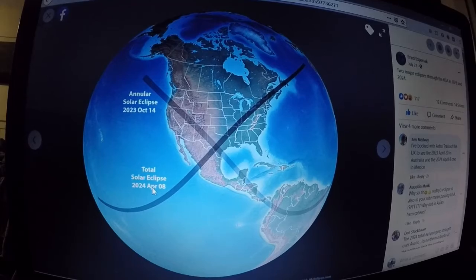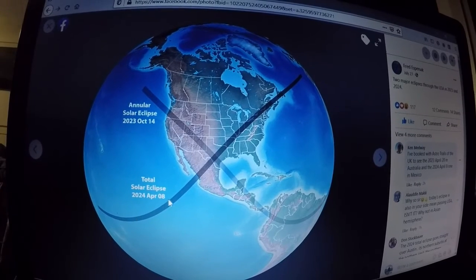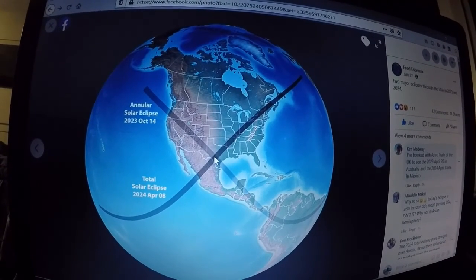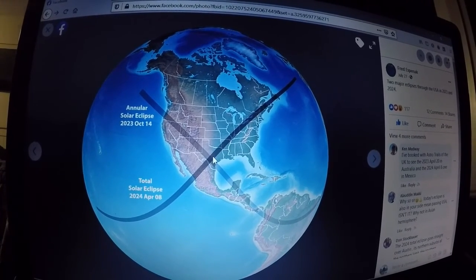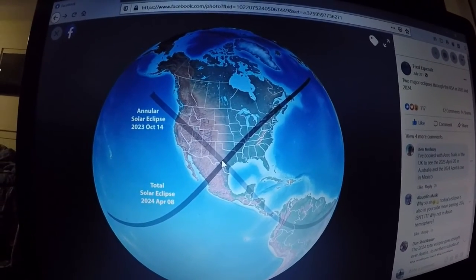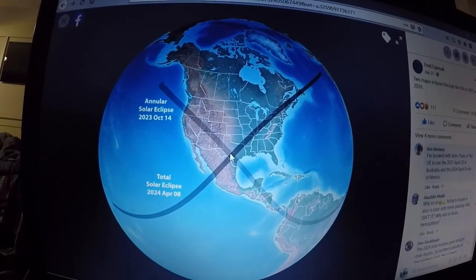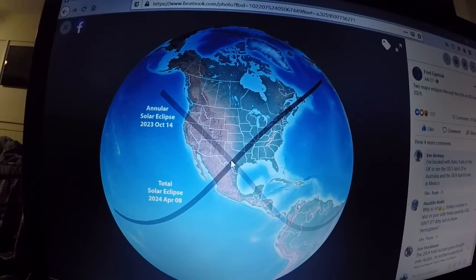And then again in April 8th, 2024, there's a total eclipse that runs through Texas, Arkansas, Illinois, Indiana, Ohio, up through New England. And so the midpoint of that goes right through just to the west of San Antonio and through Austin, Texas. So that'll be very easy for me to get to as well. I've got my spot picked out for 2024, near a state park that has a river running through it, where my family likes to go and play in the river. And there are cabins there that you can rent, so that's what I plan on doing.